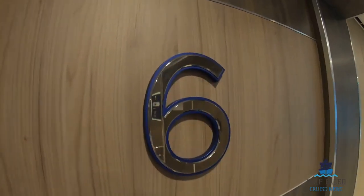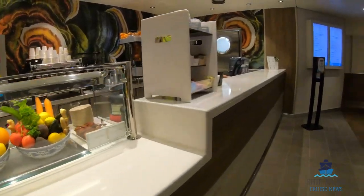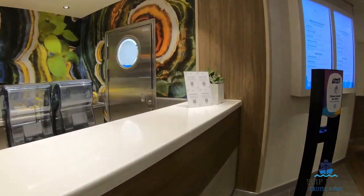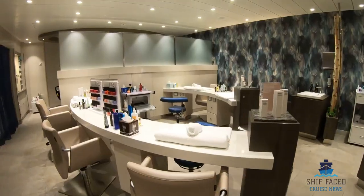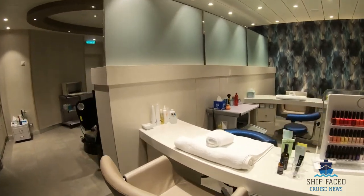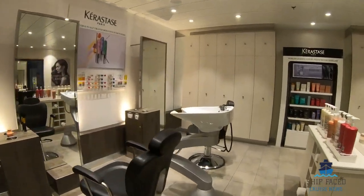Moving up to deck 6, right at the front they had the Vitality Spa and Fitness. On the Oasis class they have a cafe inside which they do really healthy smoothies, and they are included in the deluxe and refreshment package. In the spa side they have a salon where you can have your nails and hair done for formal night, and they also had a massive spa which do massages, and they had a little thermal suite as well. You just have to go up to the desk and ask for prices and whatnot.